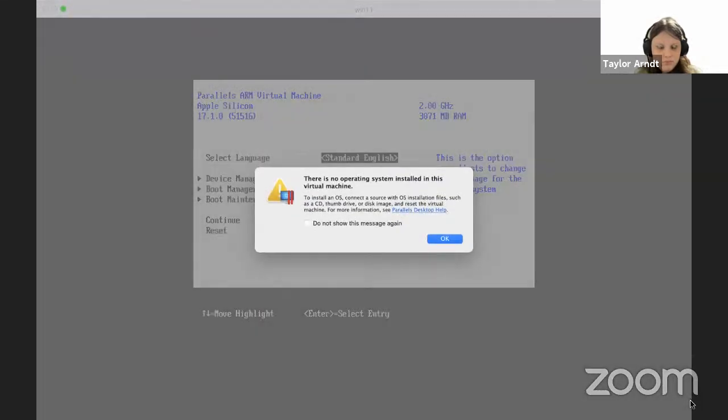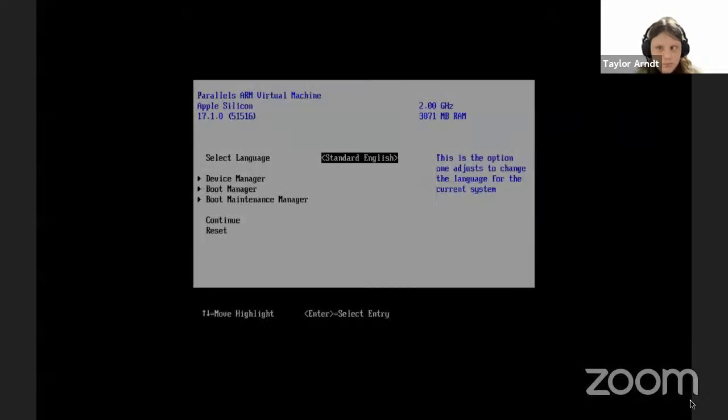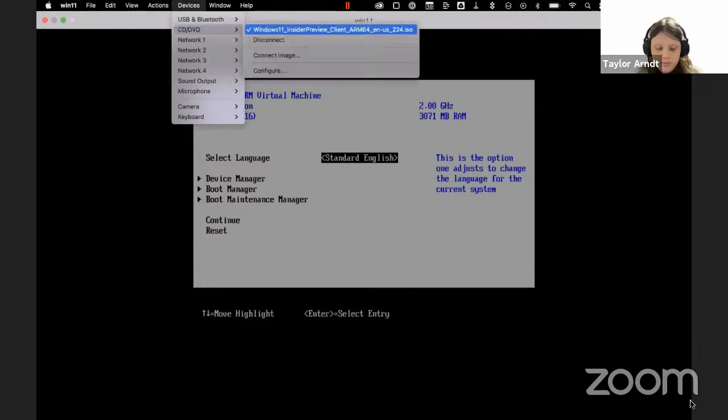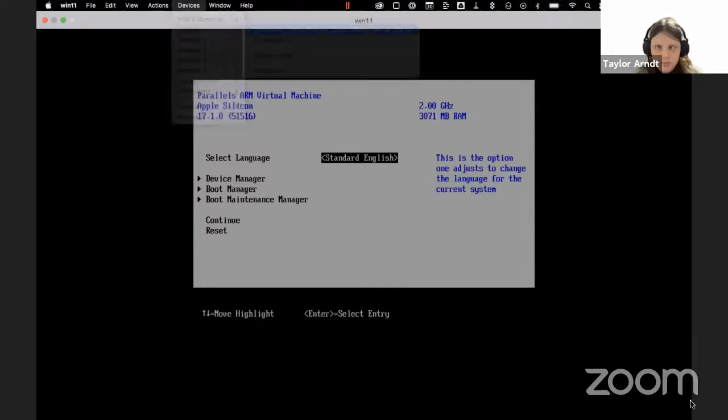In dialog, there's no operating system installed in this virtual machine. To install an OS, connect to source OS installation files such as a CD, thumb drive, or disk image, and reset the virtual machine. For more information, see Parallels Desktop. Okay button. Show tools button. Configure VM. Menu. Devices. CD/DVD. Disconnect. Windows 11 insider preview client ARM64 EMUS 224.ISO.